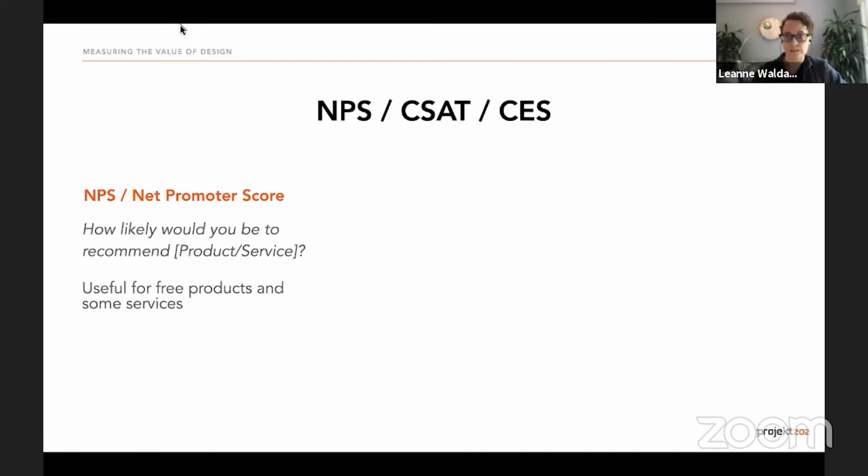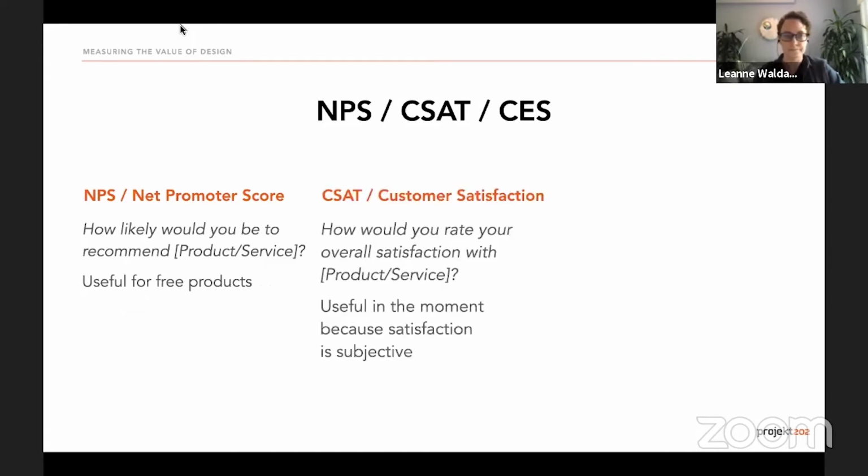And I'm just going to go over these just in case anybody in this audience isn't familiar with them. NPS is usually a question around how likely would you be to recommend something. I find that this is really useful for measuring the usefulness of free products and some services, but not all. And as I said, I'd be happy to buy anyone a drink and argue about this over Zoom.